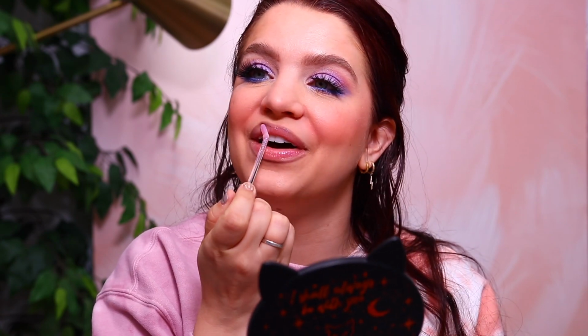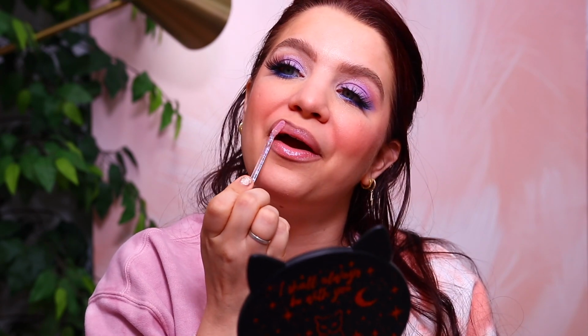Okay, this is very glittery. I feel like that's the theme of this collection, glitter. I don't mind a glittery lip though. I feel like it looks fun. It's not something I'd wear every day, but it's fun to wear. It has a nice vanilla scent to it.